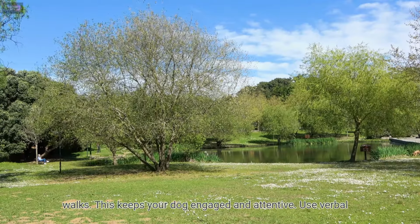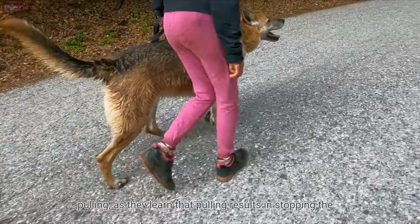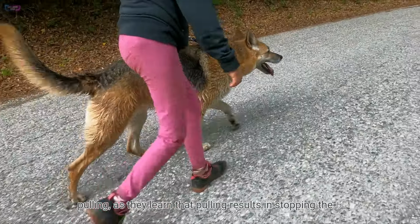Now, let's talk about the red light, green light technique. Imagine the leash as a traffic light. When your dog pulls, red light, you stop. When they ease the tension, green light, you continue. This method encourages your dog to walk without pulling, as they learn that pulling results in stopping the fun.